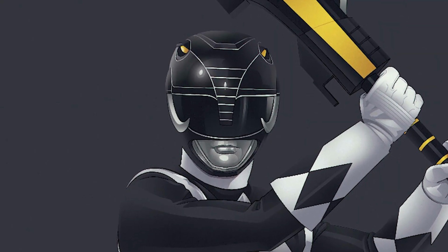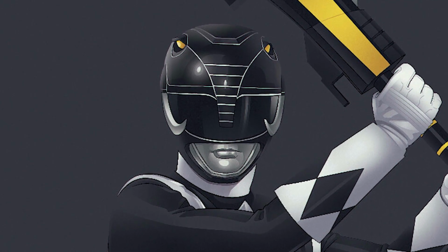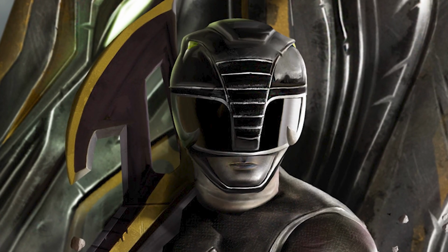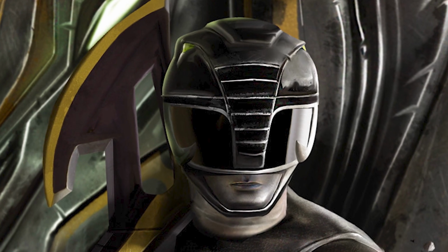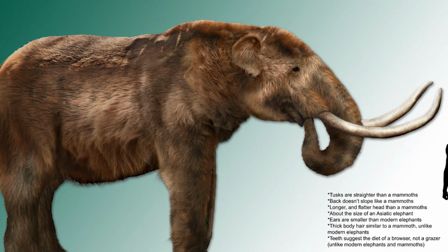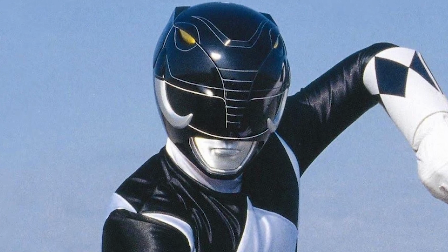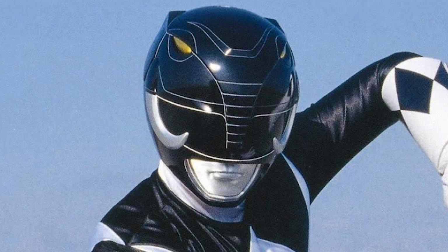I'm going to start with my favorite helmet and it's on my favorite ranger. The Black Ranger from Mighty Morphin with the Mastodon helmet. This season we know that the theme is prehistoric animals, and the Black Ranger has the power of the mastodon. This is an extinct animal that was like a hairy elephant with big tusks. That is why the helmet has two tusks on the sides and in the center, it has lines like the mastodon's trunk.